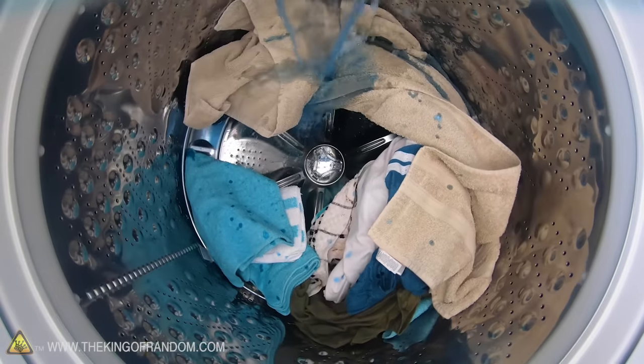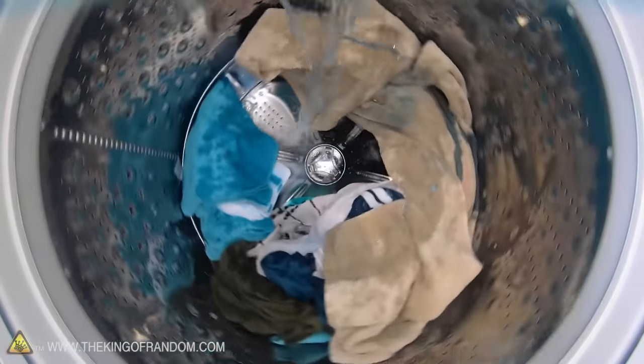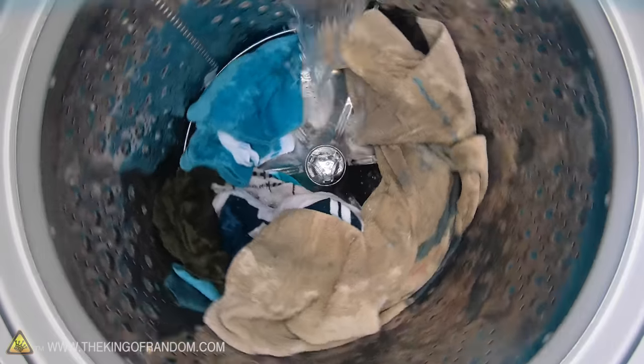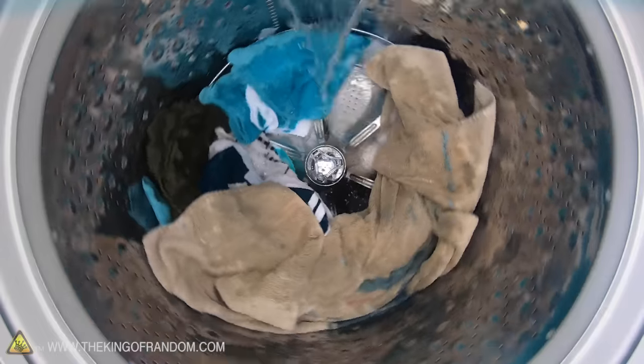All right, it's in the washing stage. Okay, the water is actually coming out blue. Yeah, we can see, okay, I think it's now flushed most of the soap through the detergent. So now it's water falling down onto the clothes. Now it says time remaining, 51 minutes. So we probably have a while before the rinse cycle.